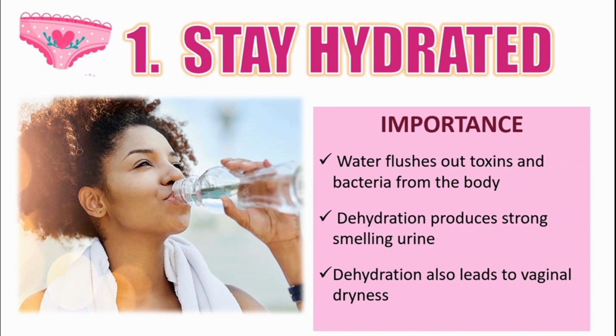Taking in as much water and keeping yourself hydrated helps to flush out toxins and bacteria from the body, first of all. And when you are dehydrated, you would notice that you produce strong smelling urine. So the more dehydrated you are, the more concentrated your urine is going to be. Your urine has urea, which is similar to ammonia in a sense. So the smell is going to be very pungent, very strong. That can contribute to the smell sometimes down there.